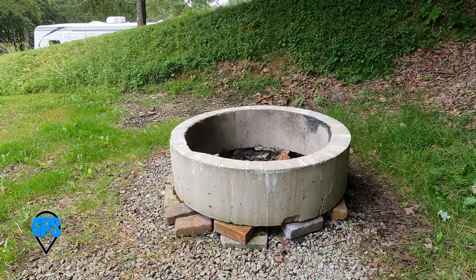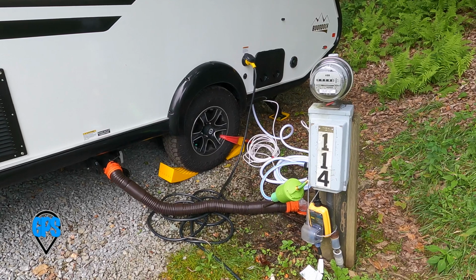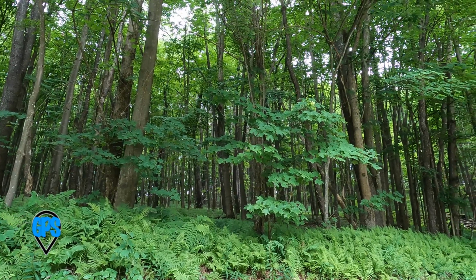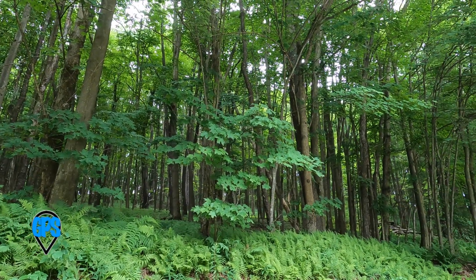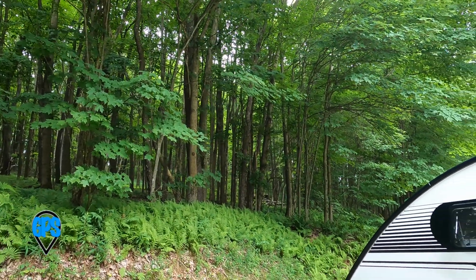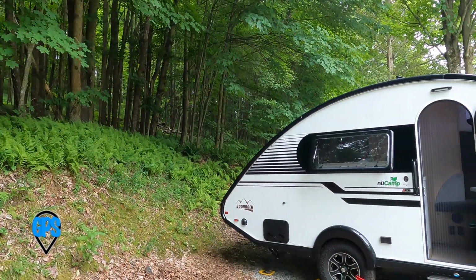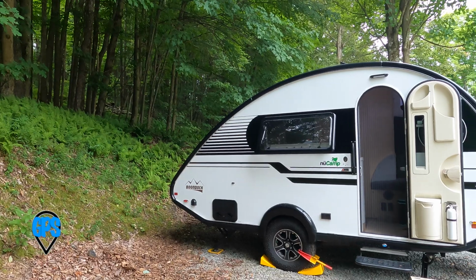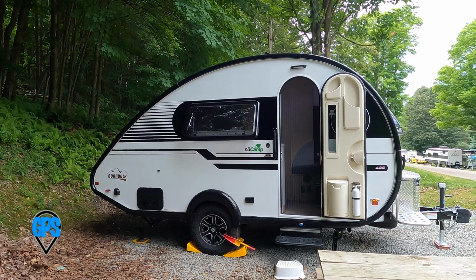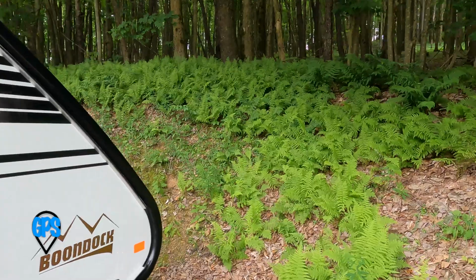The campground has substantial concrete fire rings, convenient full hookups, and all these ferns. You can tell I like those, but I don't want to make this into the fern channel, so yeah, we'll move on. Well, maybe another look.